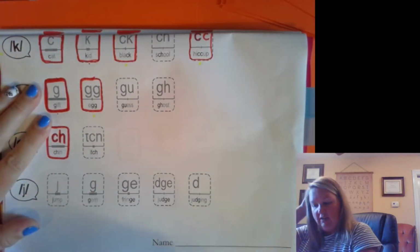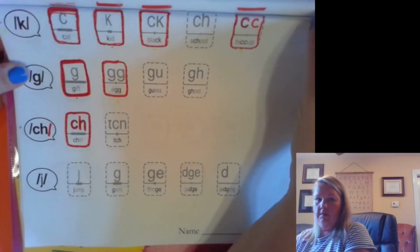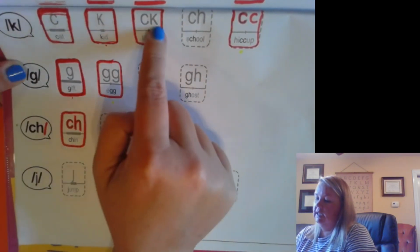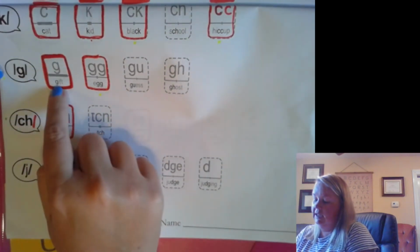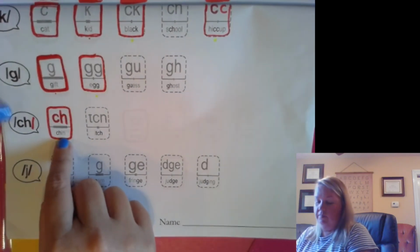Ooh, our K sound. We're really adding to it, aren't we? Let me see if I can get it. You can see it a little bit better. There we go. All right. C, cat. K, kid. CK, black. CC, hiccup. G, gift. G, egg. CH, chin. Right, we haven't worked with our CH sound yet. Let's keep moving.